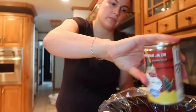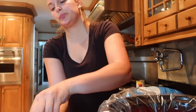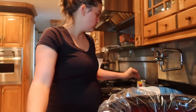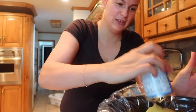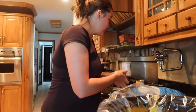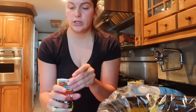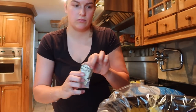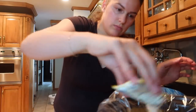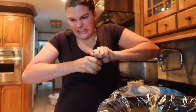I'm going to put a can of cream of chicken. I hate how this doesn't come out of the can really well. All right. I'm going to use this Italian dressing and recipe mix. Sprinkle it on top. And then I'm going to do minced garlic. I'm just going to eyeball it.